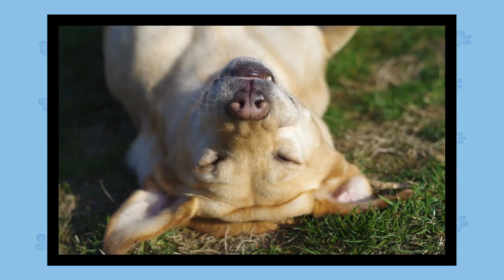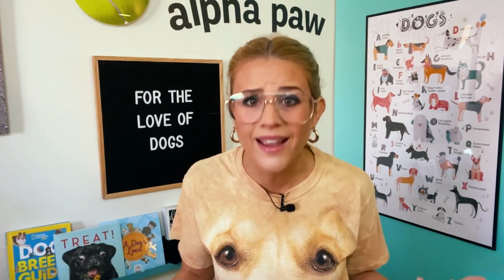What's interesting though, is that it's a very vulnerable position, meaning it's hard for your pupper to get up quickly from this sleeping pose, and all of their most sensitive areas are exposed. So if your dog sleeps in this position a lot, it means they feel super safe and comfortable in their environment and with you. Can you feel the love tonight?